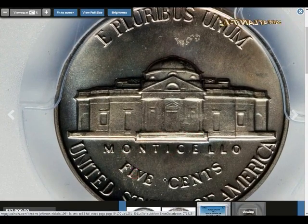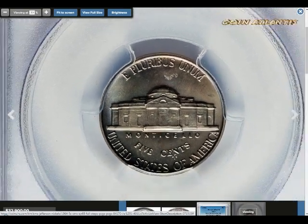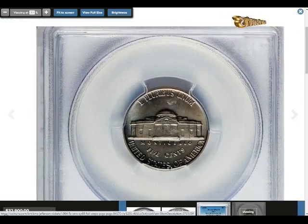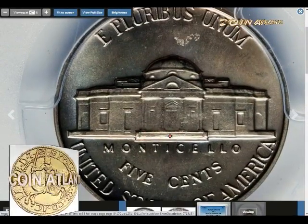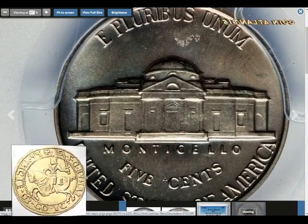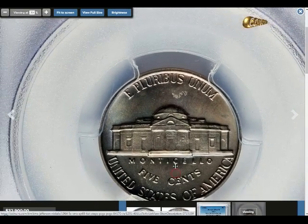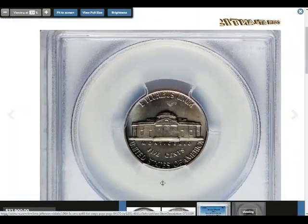In the original design, Schlag had sculpted Monticello at an angle with some trees in the background. The mint made him change it to a straight-on image that faced forward. This design was used until 2003 when it was temporarily replaced by special edition Lewis and Clark designs. After 2004, Schlag's reverse resumed, though the front design was changed.